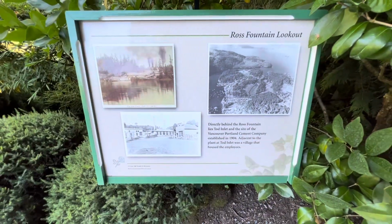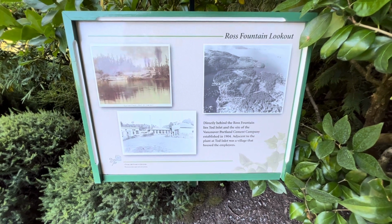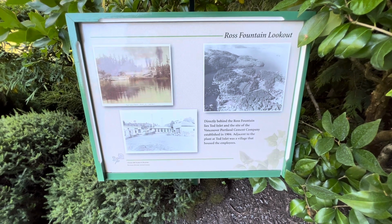Ross Fountain Lookout. Directly behind the Ross Fountain lies Todd Inlet and the site of Vancouver Portland Cement Company, established in 1904. Adjacent to the plant at Todd Inlet was a village that housed the employees. A lot of history at this Butchart Garden.